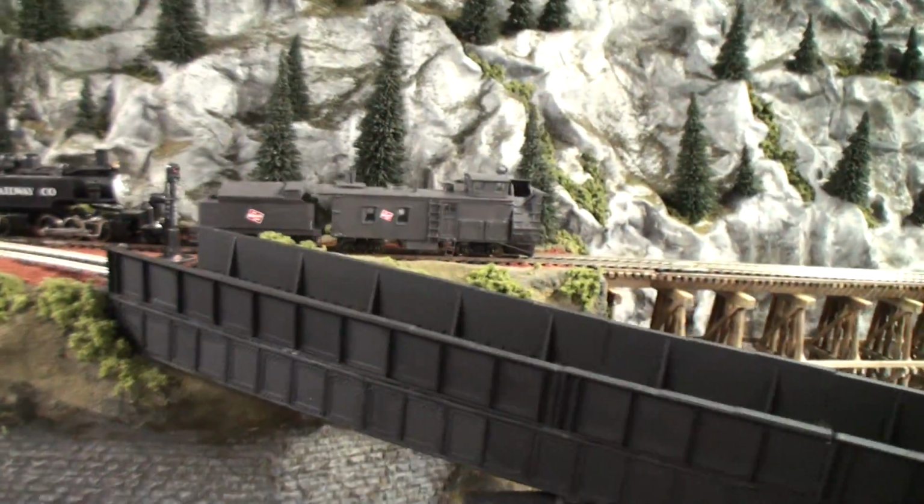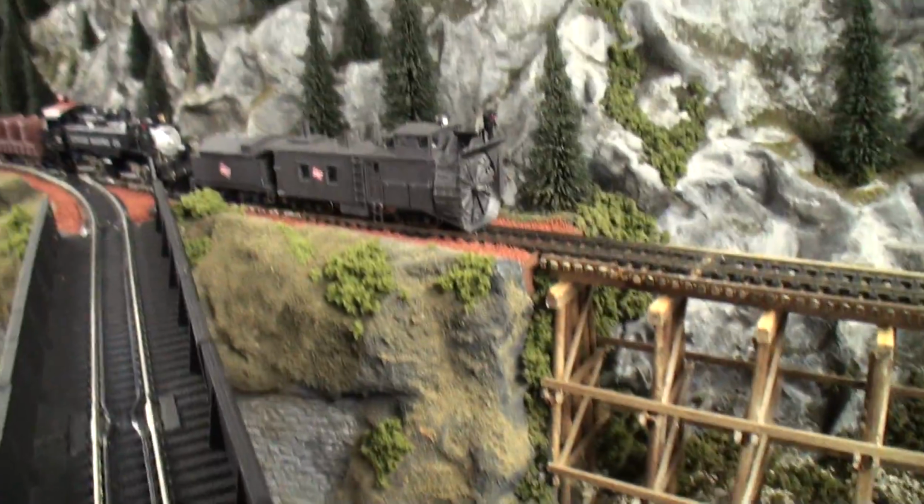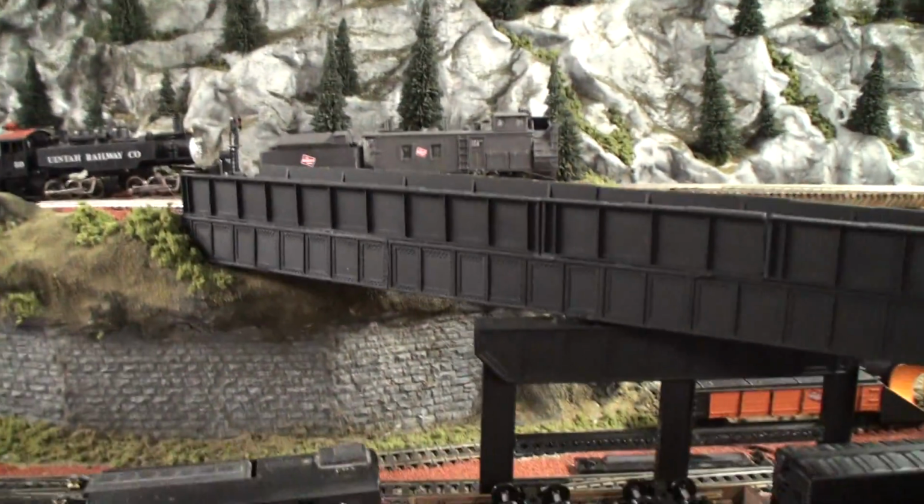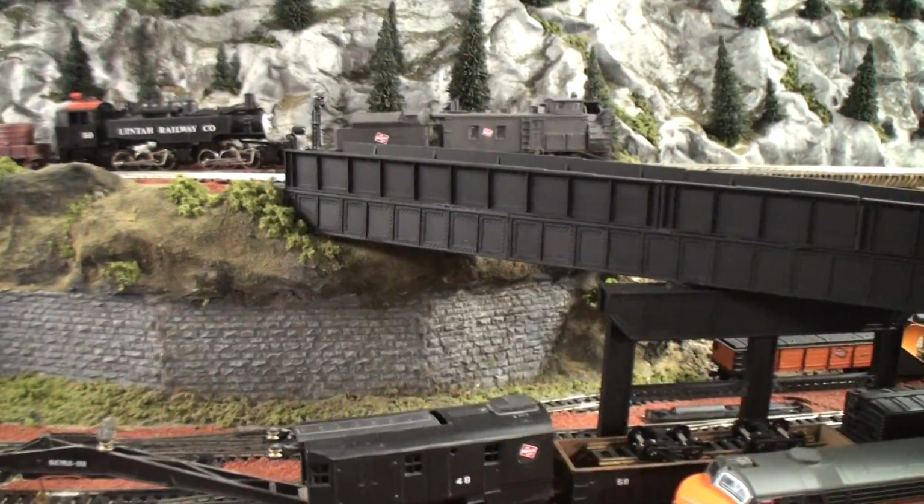Okay, let's back them up a little bit more so Lou can get a picture of the rotary. I put on the 21s. See, I put the 21 circuit on. See if that does anything for you.